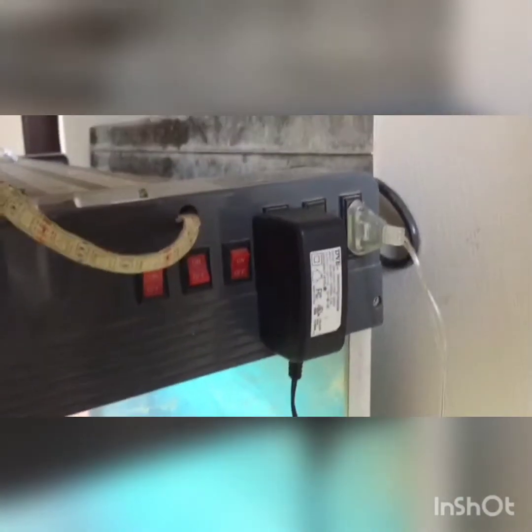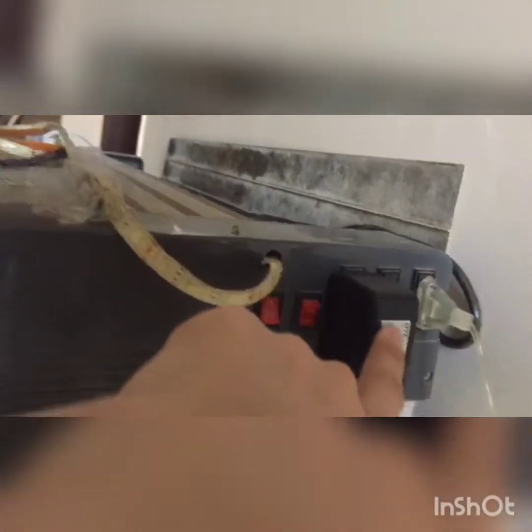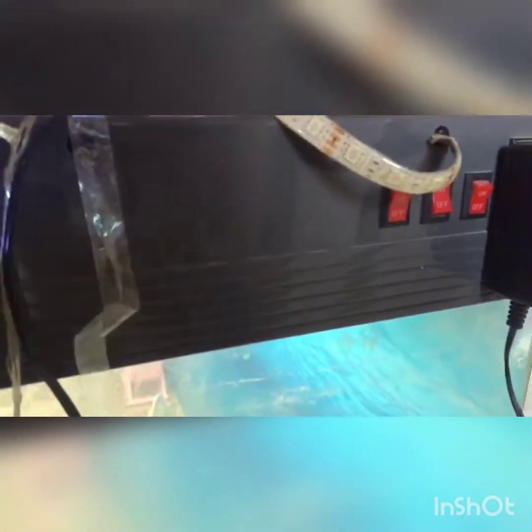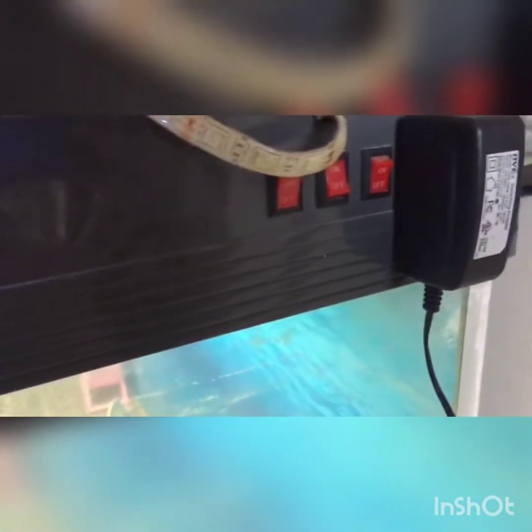Over here I do have some of these RGB lights, but they're not fixed yet. So I'll be doing that and posting one new video on that, and soon I'll make a video on how I clean my hamsters. So now I'm gonna show you people my rabbit's area.